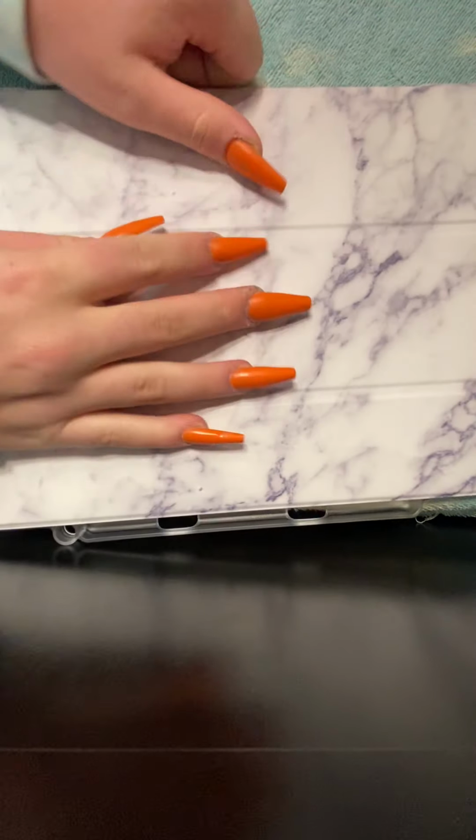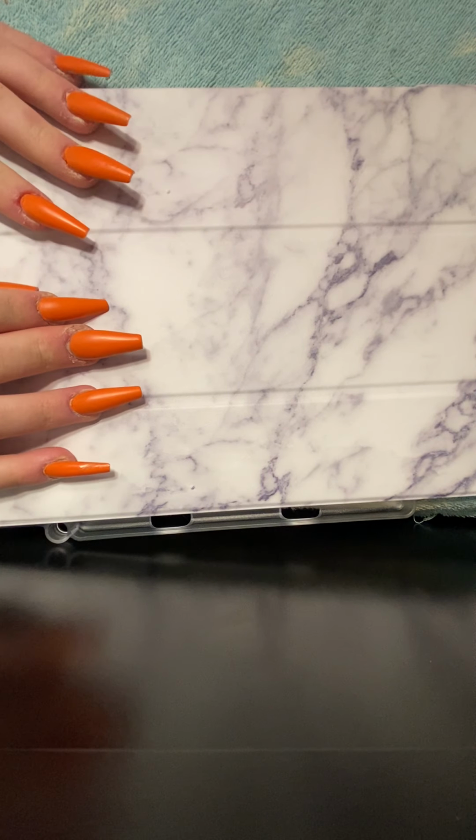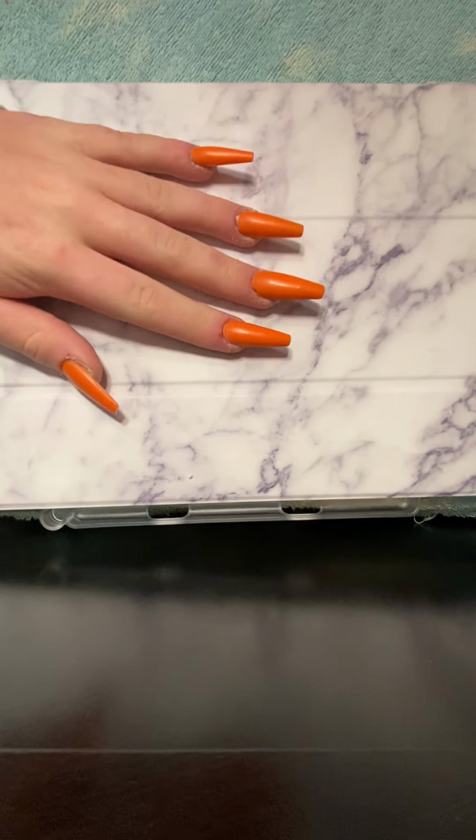It's been a crazy morning so far. I've been waiting for this package all morning. And finally, it came. Now, what could this package be? My iPad. I'm obsessed with this iPad.